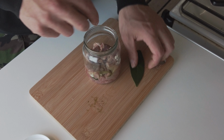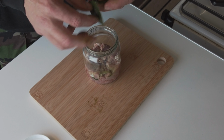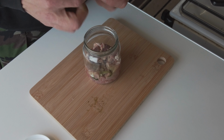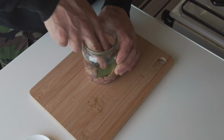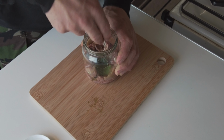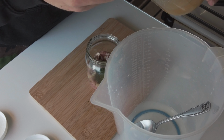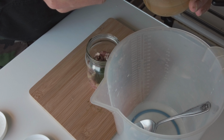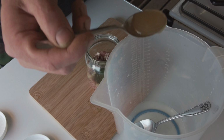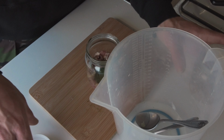And then we're going to add a bay leaf just for a bit of flavour, but it also will help the lacto ferment as well because it's greenery, so we're going to put that in there as well. So what I'm going to do is add a teaspoon of honey, or maybe even less than that. You don't need an awful lot, so maybe about that much of honey I'm going to put into the mixture, and we're going to stir that up and get the honey all dissolved in there.